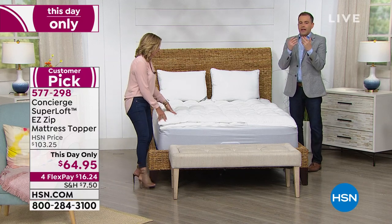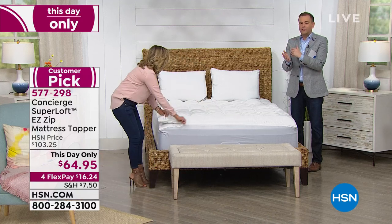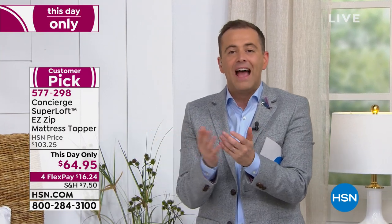So it's the one we've got. It's the one that we love. We have one of the original versions when Concierge launched the Easy Zip. Ellen sold it to me one night because of all these features. I can't recommend it enough. It is loaded with features for sure, and we could spend the entire time talking about that.